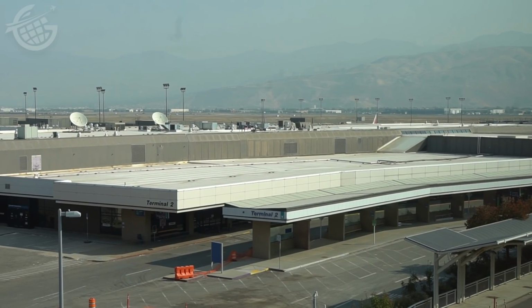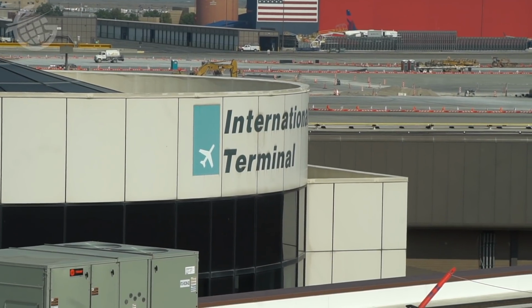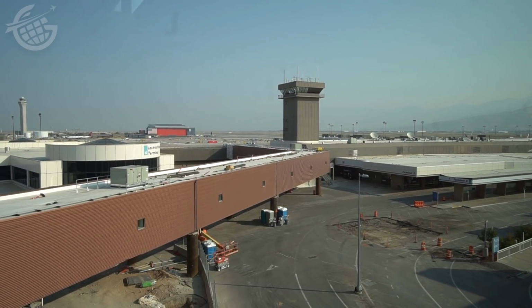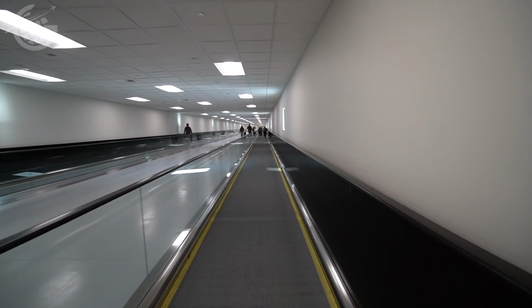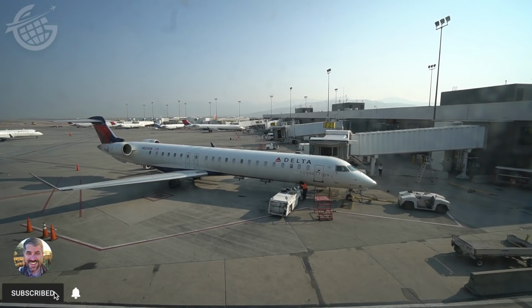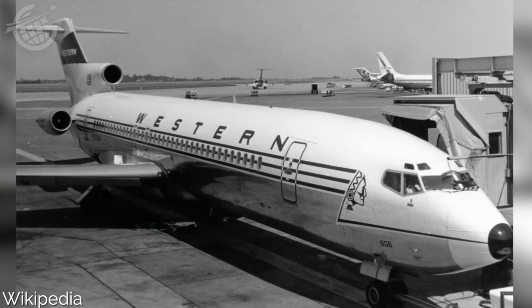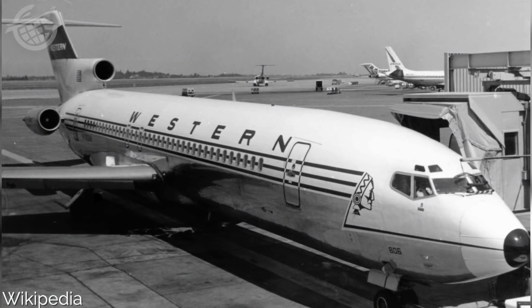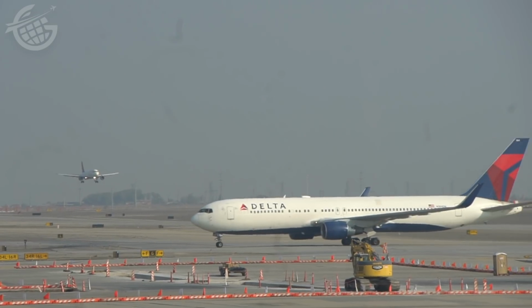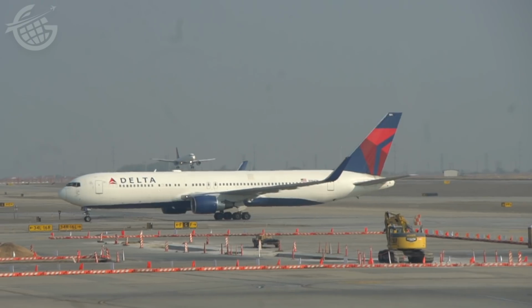Let's take a closer look at what this new terminal aims to replace. The old concourses are linked to the new terminal by moving walkways, at least for now. Delta's regional operation and some of the other airlines continue to operate out of the old concourses while they wait for the entire project to be completed. A lot of this old airport was designed and built between the 1960s and 1980s for Western Airlines, who had a hub here. In 1987, they merged with Delta, and that explains Salt Lake's status as a Delta hub today.